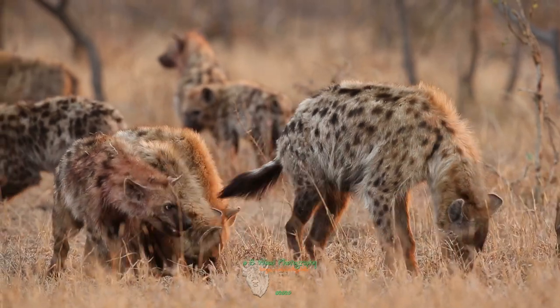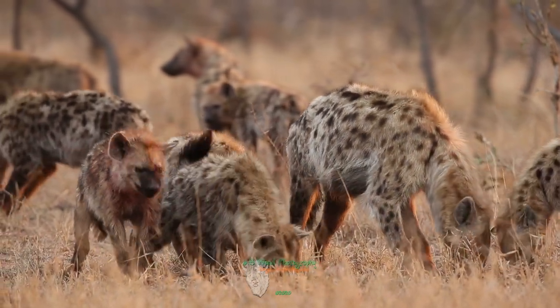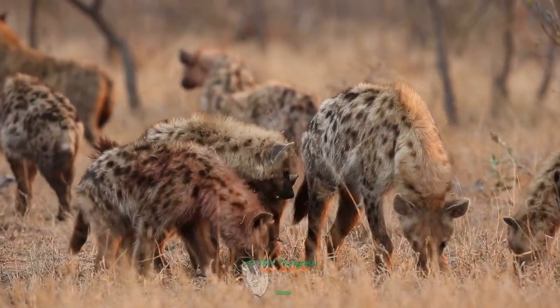Spotted hyenas are also known as laughing hyenas because of the sounds they use to communicate with each other.